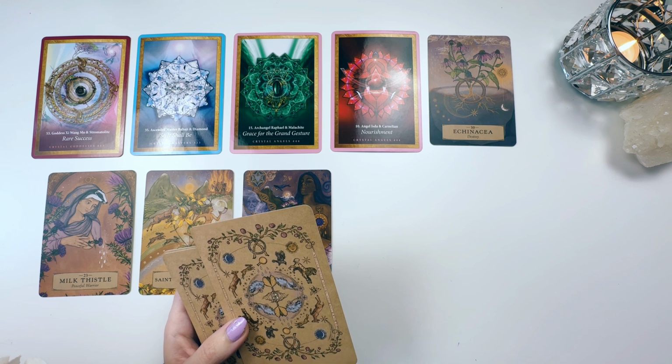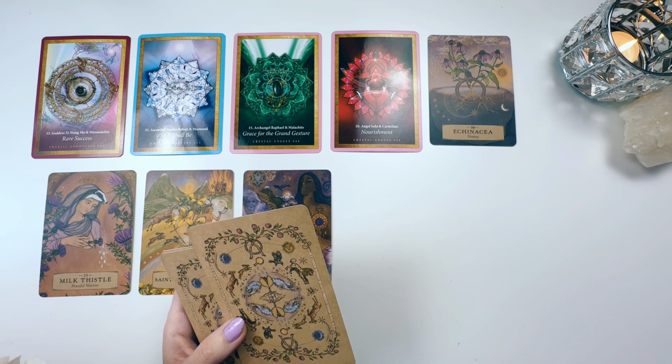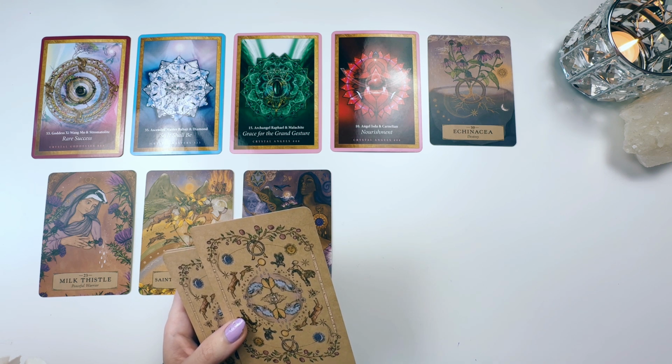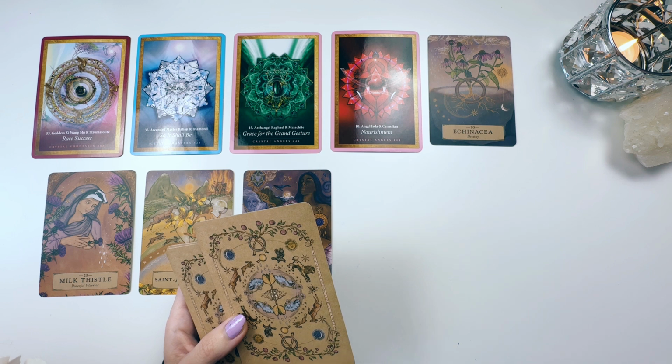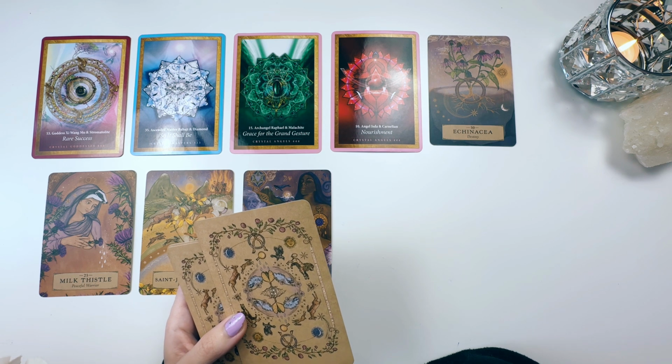Sound healing is going to be your best friend right now, group 1, to help clear out any distortions and anchor in this light activation. Drink plenty of water.